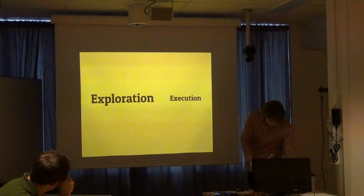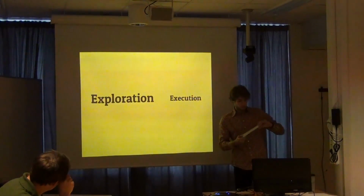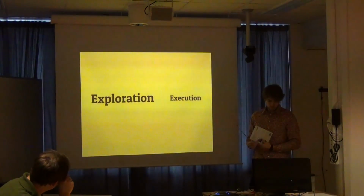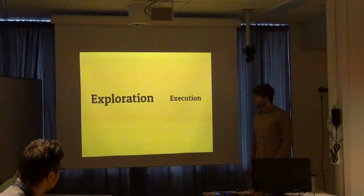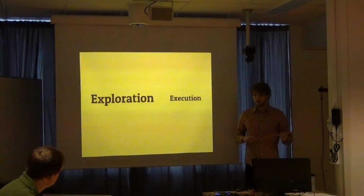I have this book from Rob Westrick and Chris Cooper, Winning by Design. I think that was really helpful for me. And they present this concept of exploration and execution in the product development process.